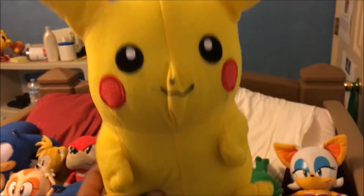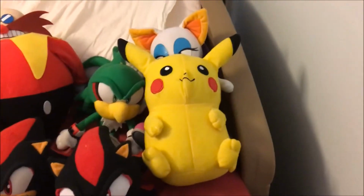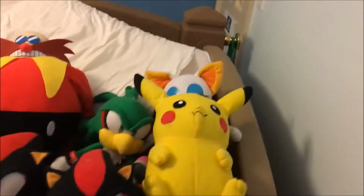It turned out that Toy Factory actually made this plush. So it was not GE that made this plush, it was Toy Factory. I just had to do a quick research because I could not exactly remember who made that plush. So yeah, this is the Toy Factory plush.